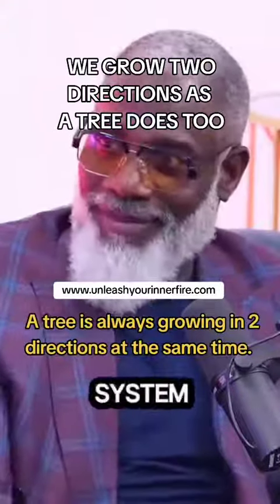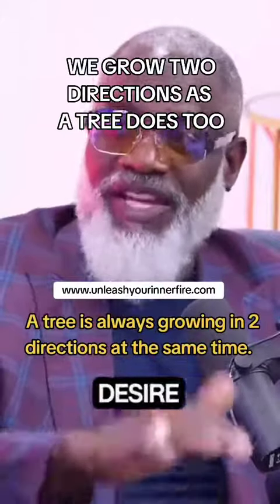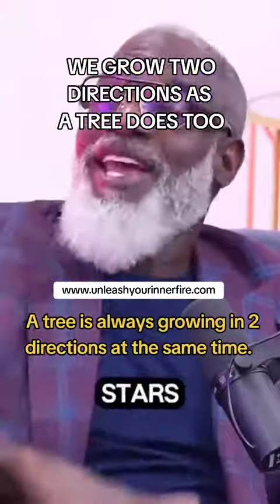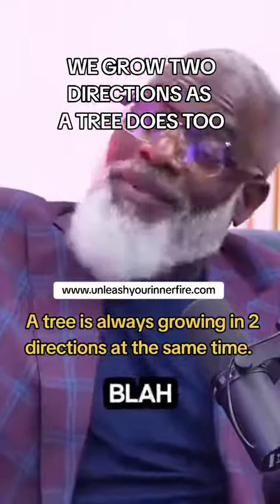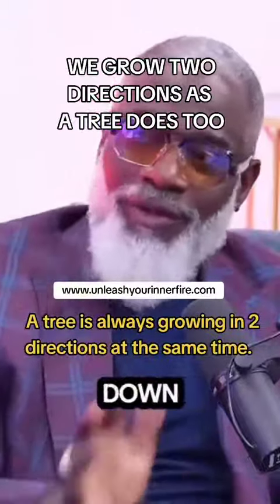That's the root system. Now, everybody proclaims and professes to desire the fruit system. Everybody wants to grow up toward, just reach for the stars, and I want everybody to see how tall I can be and how sweet my fruit is and blah, blah, blah. Well, that sounds great. But if you're unwilling to go down, you cannot go up.